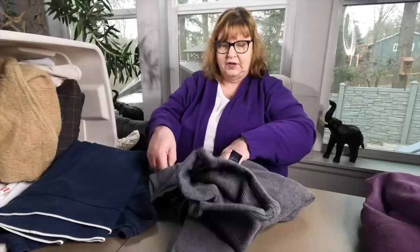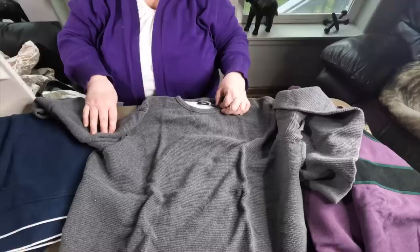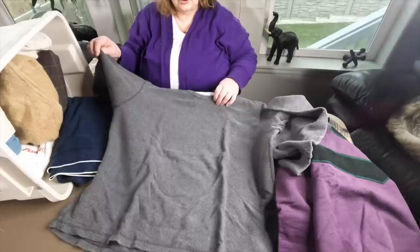Okay, this one is a Canyon River Blues. It's thermal inside and out. It's got the white... Oh, no, that's just there. It's a thermal shirt. Canyon River Blues. I've never heard of that brand before. And it's an extra, extra large, but they shrunk. They shrink. Yeah. Okay.